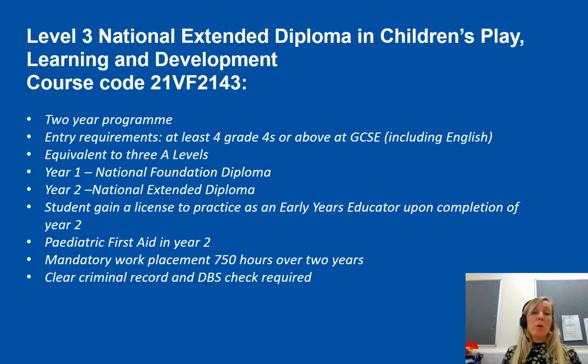There is a mandatory work placement element to this course. Students gain at least 750 hours in work placement over 2 years to qualify. This is achieved by students spending 3 days in college and 2 days in placement each week.